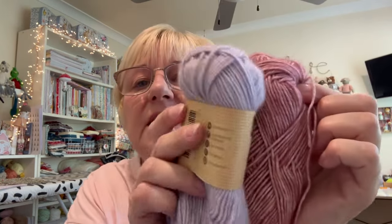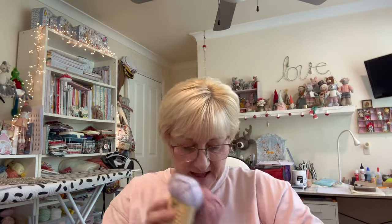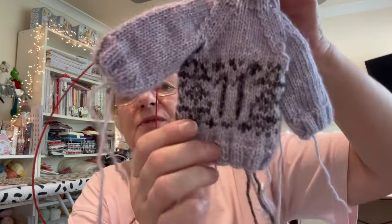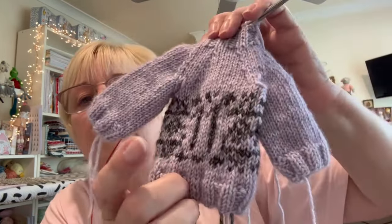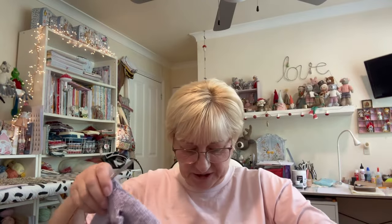So I've got the lilac, and I don't know what you'd call this, it's like a rose colour. And then the other one that I've done, the number 10, is like a pinky colour. So it's been pinks and roses and lilacsy colours this month, and I've used the black for all the contrast. So yeah, that's number 11, almost finished.